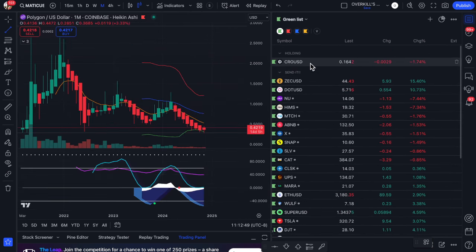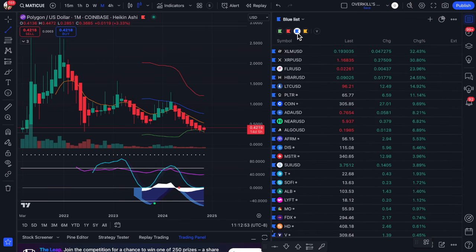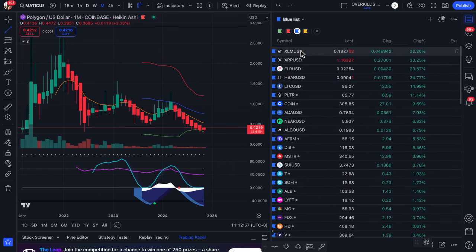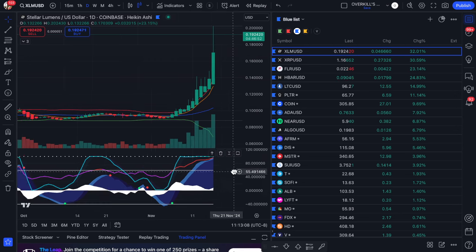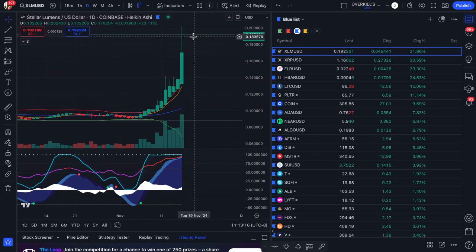So I organized this before I hop on here, just so I can make this video a little less lengthy. Ideally, my blue list, these names have a green dot on the monthly, but what I'm waiting for is a bigger pullback on the daily. Because look at XLM right now. We called XLM's dot right here on the 6th. This was called out in the Discord at 9 cents. It's already up 120%.